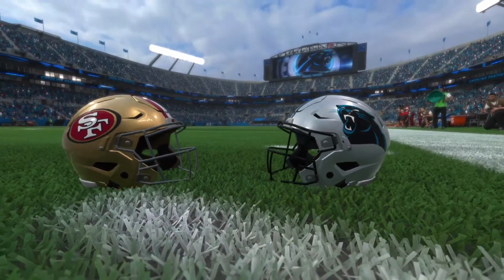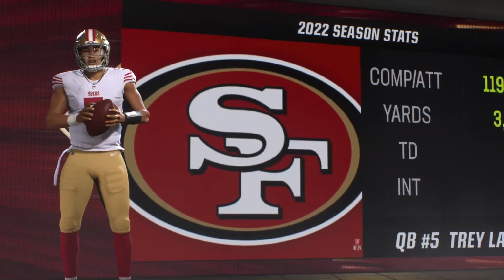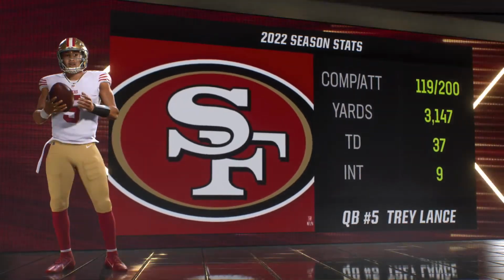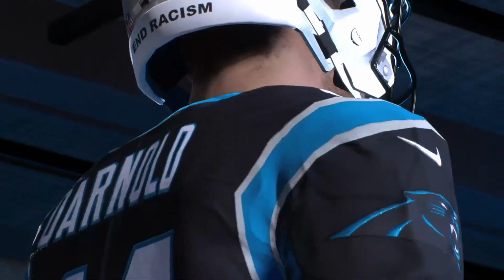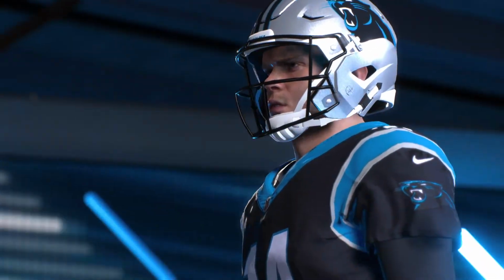It's week 5 of the NFL, and we're going to look here at Trey Lance as he's moved past 3,000 yards passing for the year and looking for more. It's the 49ers and the Panthers, and it comes your way next.